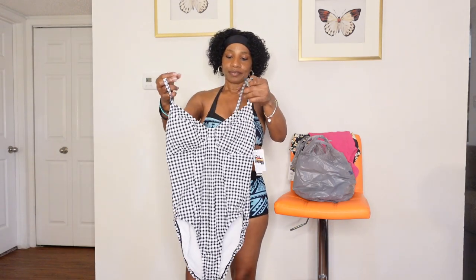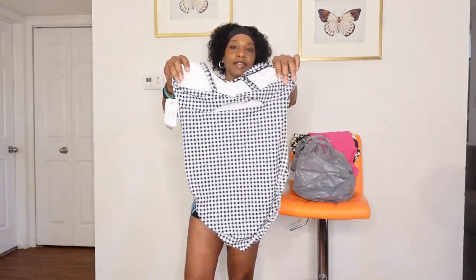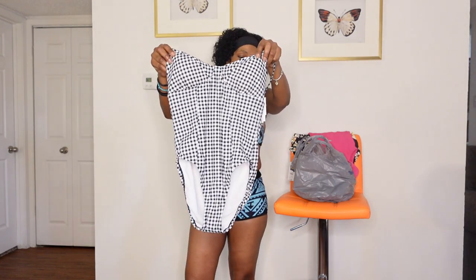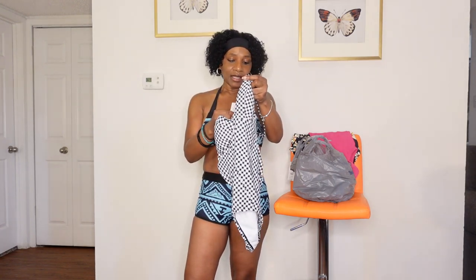The next one, as I mentioned, full padding. And the padding, you can even take them out if you wanna take them out to wash them or whatever. So this is another Walmart bathing suit. Let me stop saying Walmart. Y'all know they from Walmart. Here is the back of it. Really nice straps. Here again is the front of this one. So this one, they did not have in a small or a medium. I wear a medium, sometimes a small. I guess it depends on who made it or whatever.